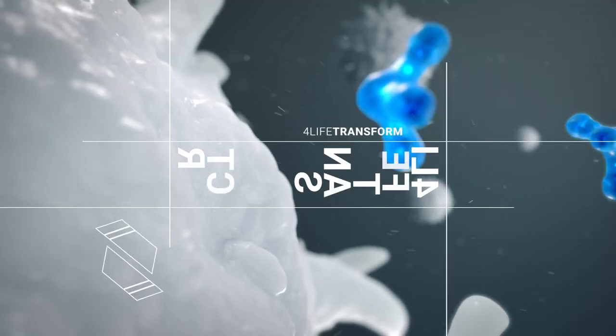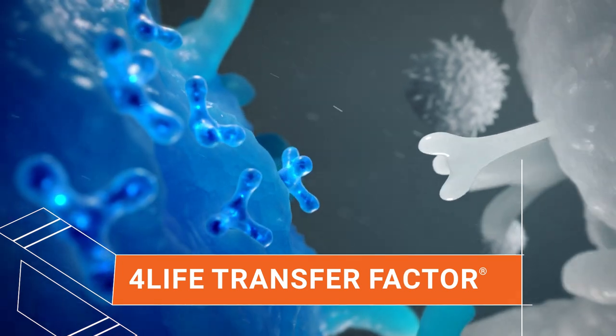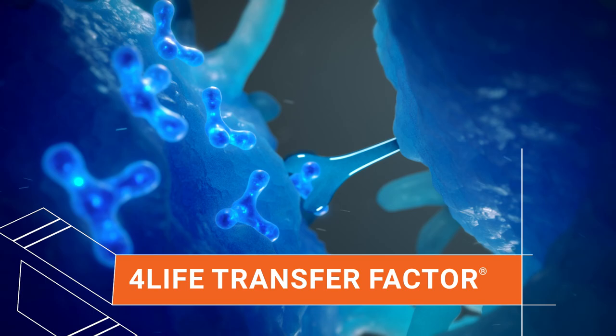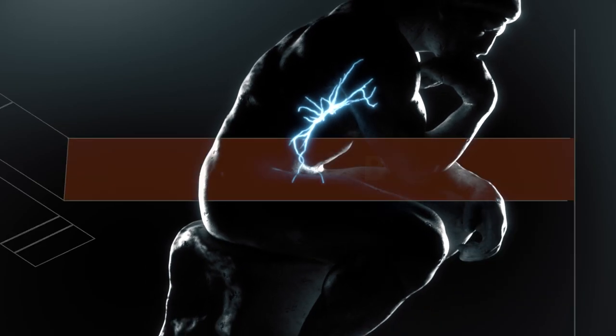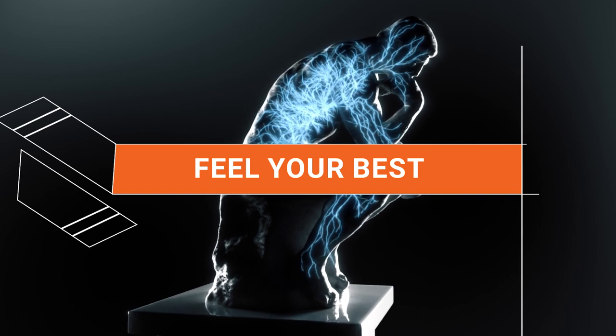a sleeker you. Plus, we are the immune system company, so you get powerful 4Life Transfer Factor immune system support in this pack because we know that sticking with your program and hitting your goals is only possible when you feel your best. Here's what's inside.